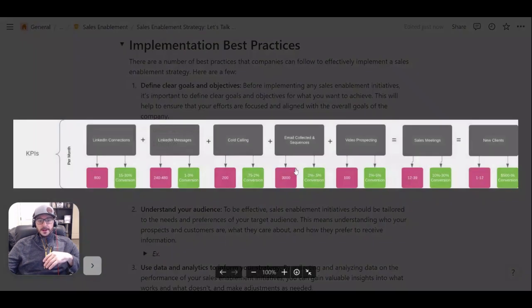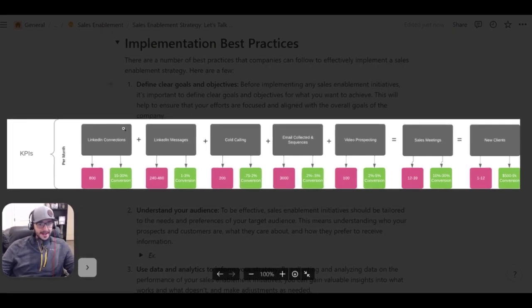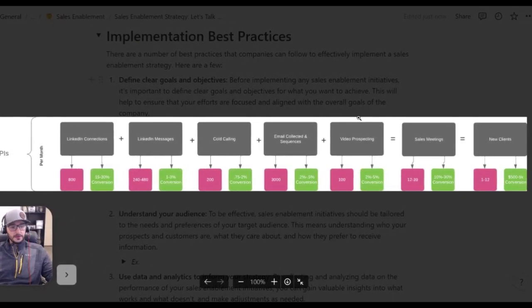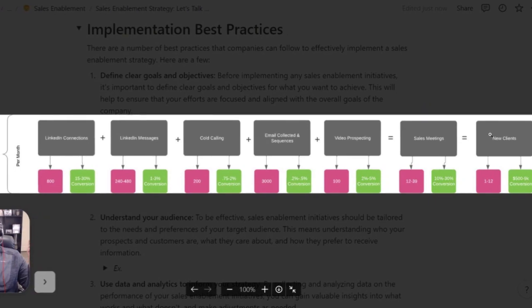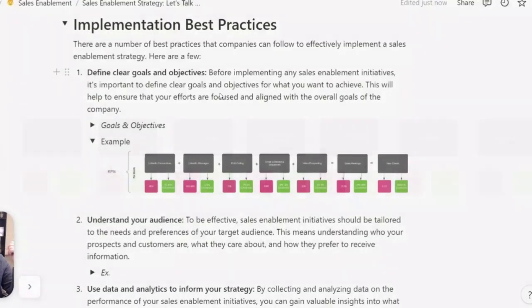Now, here's if you're doing an outbound strategy. Here's an idea of what you could maybe do for KPIs. These numbers aren't 100% rock solid, but if you're doing outbound, and we'll talk about outbound in a little bit, you might want to have some goals around LinkedIn connections, messages, how many cold calls, how many emails you need to collect and enroll into sequences, and how many videos you want your reps to send once they're warmed up and ready to start doing outreach. How many sales meetings, how many new clients, and so on and so forth. Map some of this out, map out your conversion metrics.